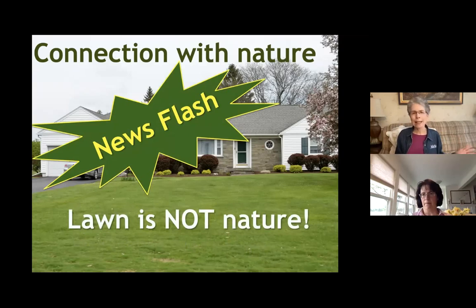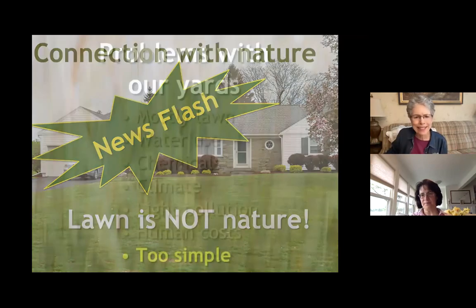I was walking past one of these highly manicured yards the other day, and someone else was walking past in the other direction, and the owner was out there, and this other person said, "Oh, this is so beautiful. It's just like a national park." Well, it really is not at all like a national park. It's like the opposite. Nature is not that way.